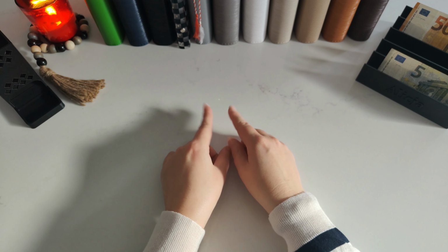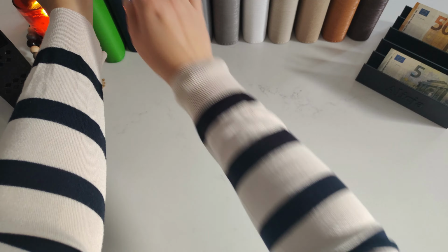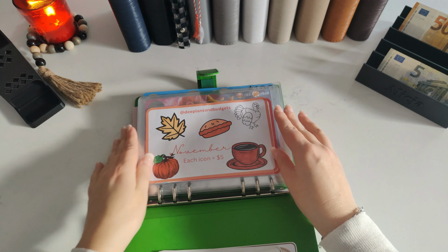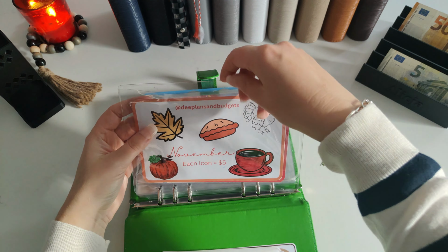So that binder is done. Now in this A5 binder, I am doing the D plans and budgets saving challenge. So I will complete that one today.